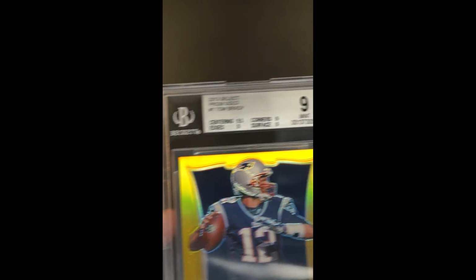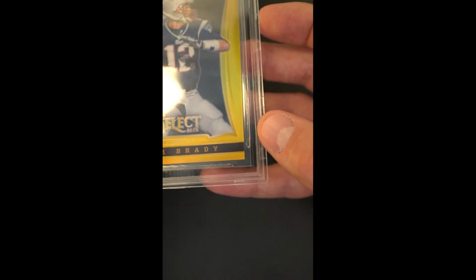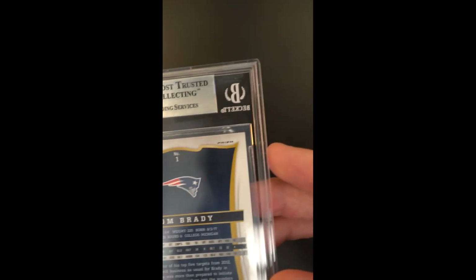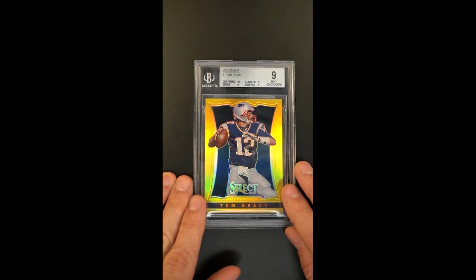The 9 designation, there's a 9.5 on centering, 9 on everything else. There's really nothing to show in the ways of wear. These are very technical designations that don't often correspond to eye appeal variants, and that's certainly what we have here. Card could have easily graded higher and nobody would have anything to say about it. Just absolutely gorgeous. And again, it's one of these ultra rare, hotly desired gold parallels. There's only so many to go around.